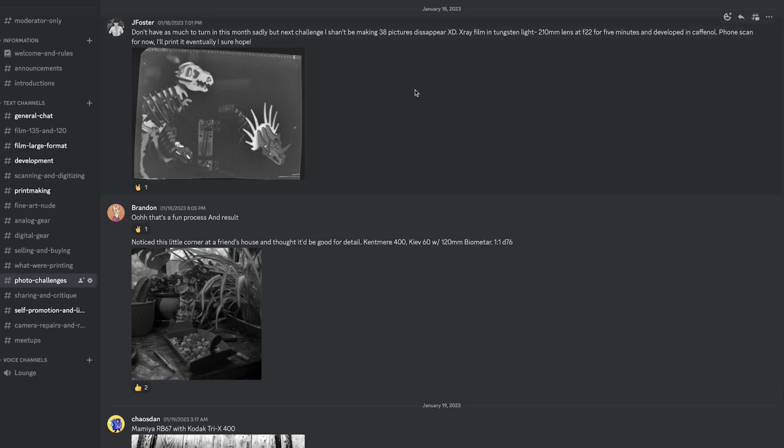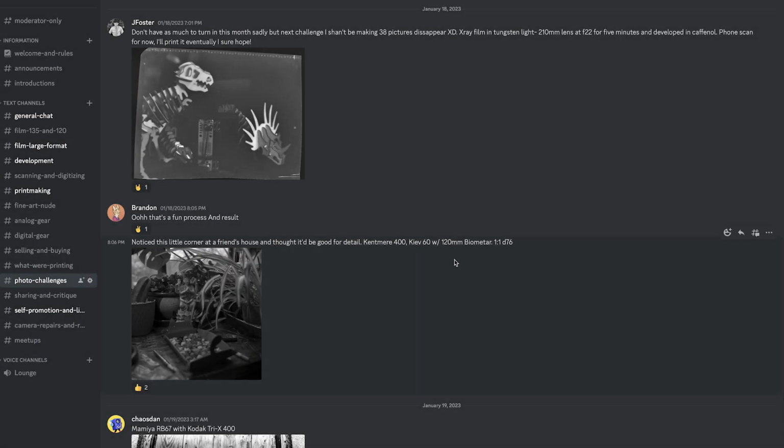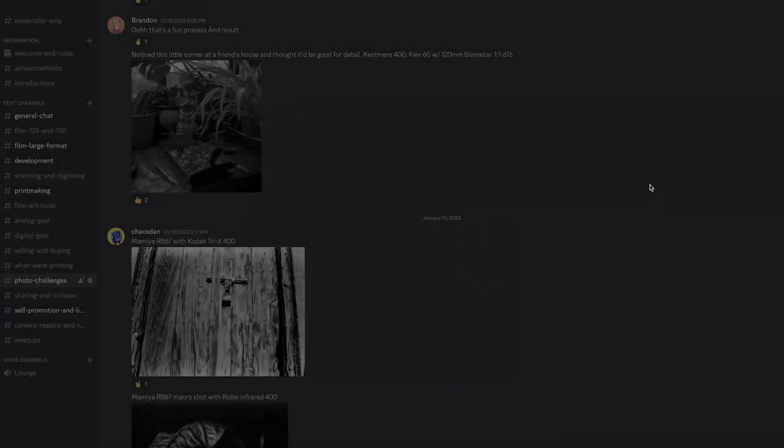Jay Foster. X-ray film. Suffering. Cool rebate on it, though. Like dinosaurs and a metronome. Like you do. That's fun. Kentmere 400, Kiev 60. Nice. That's cool. Very zen. Zen garden.